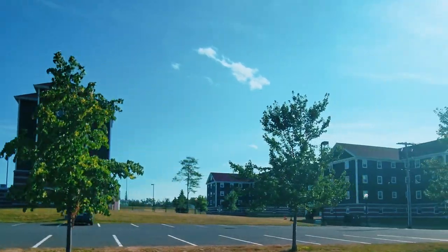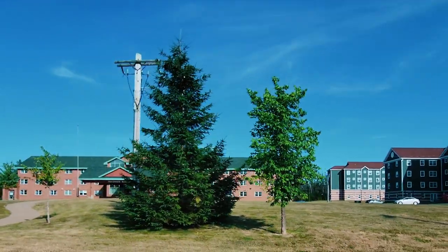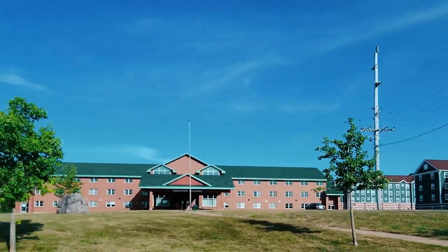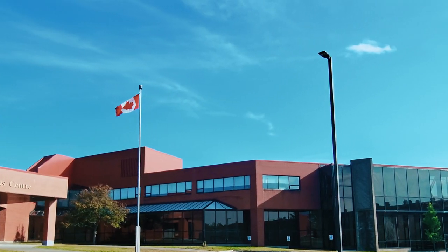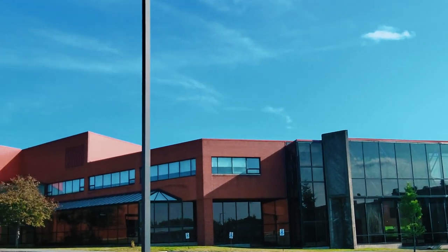Parking on campus, if you have a car and want to park on the CBU campus, is $1 Canadian per day. I wish I would get $1 parking in Halifax. That would be super duper amazing. When I heard that, I almost screamed $1. Oh my goodness. So that's it for this tour of CBU.